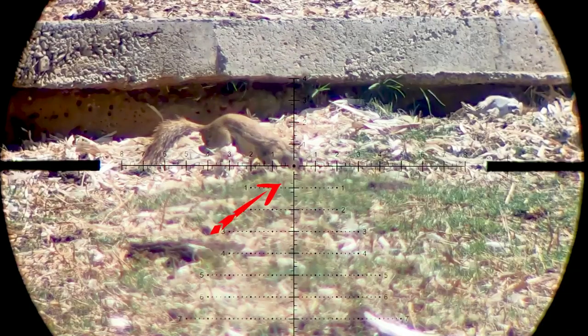Right here I was very lucky to get away with this shot cleanly. Unfortunately I forgot to reset my turret to zero after the previous shot, but luckily for me, the pellet still made contact where I wanted it to. So remember, always reset your turrets to zero after your previous shot.